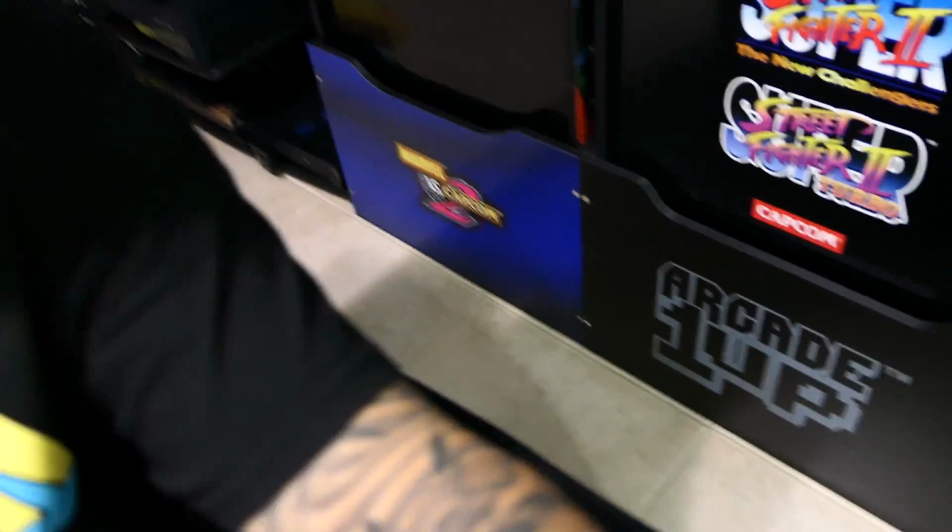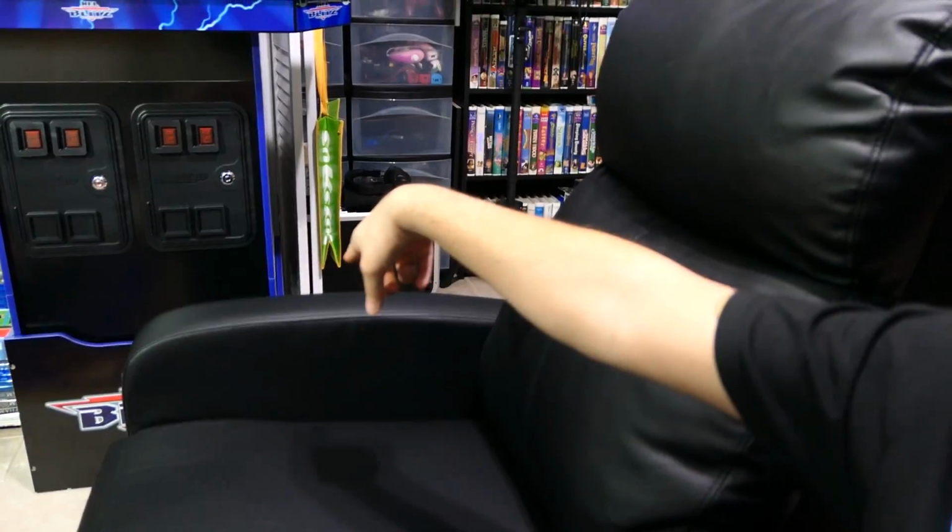Obviously I can go wider, but I need space in between my cabinets to walk, so I need this space here, and then on that side as well, I need the space in between the cabinets there. So I don't want to go too wide, so this honestly is like the perfect width for me, the perfect length as well. I think the only downside or complaint that I can say about these chairs is that they are a little bit too short for me, and I'm not really the tallest person.